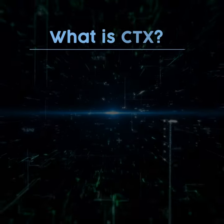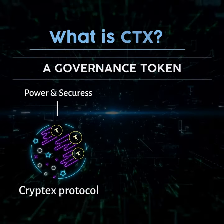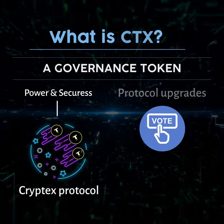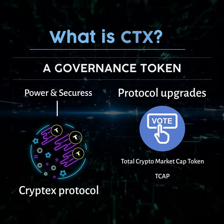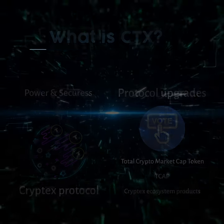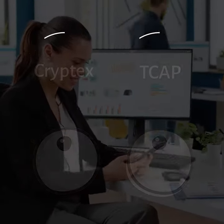What is CTX? CTX is a governance token that powers and secures the Cryptex protocol. It allows holders of CTX to vote on protocol upgrades for total crypto market cap token TCAP, as well as all future products within the Cryptex ecosystem. Now, let's take a closer look at Cryptex and TCAP.